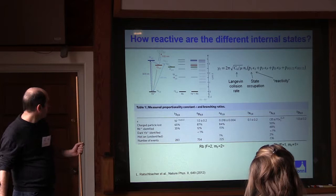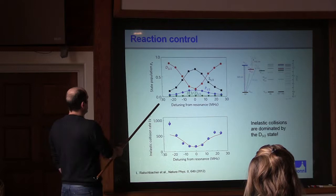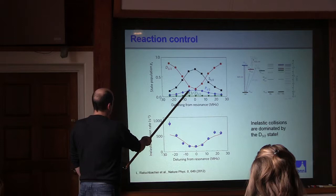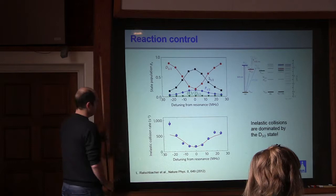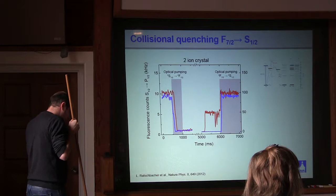Okay, so here's some more details about the reaction control. We can populate certain mixtures of states, so ground state, D3/2 state, P1/2 state, S1/2 state, the ground state, the black one, by optical pumping, and then look for the rates, and we can really see that we're completely dominated by the ground state. So this was the charge exchange.